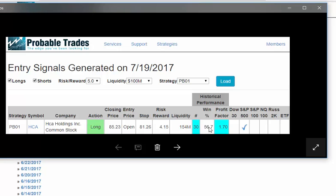I usually look for 3 cyan columns here, and for PBO1, the win percent has to be 60% or higher to be cyan. This was pretty close. So it didn't quite meet my criteria, but I may do it anyway just because it's close enough. I'm still thinking about it. I probably will do it. Maybe I'll do a smaller position size just because it didn't totally fit all my rules. But I like the profit factor.